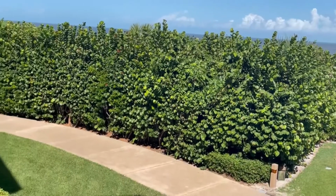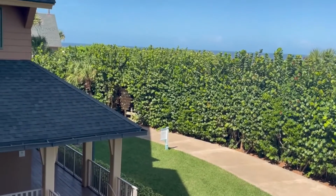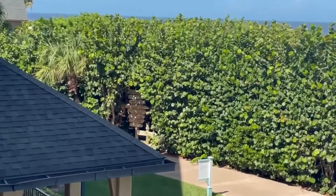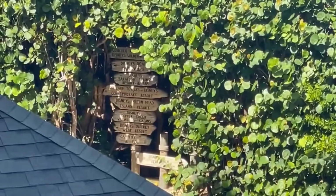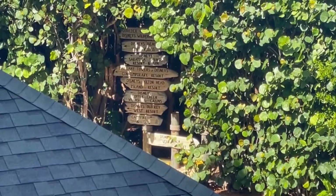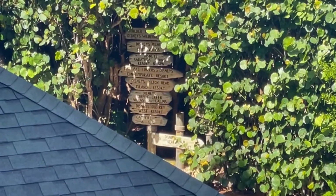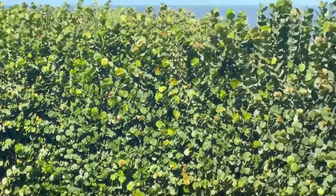Looks like right below us is a walkway. And I can zoom in just a little bit. You can kind of see the cool little sign. And it tells you how many miles to Copper Creek, Bay Lake Tower, Hilton Head, Old Key West.